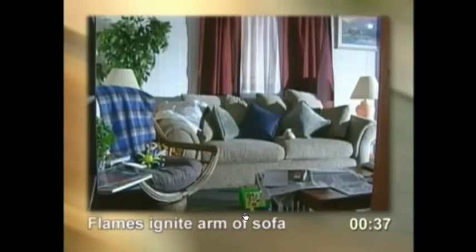30 seconds in about, well, no, not quite yet. Oh my god. Okay, now about 30 seconds in. It's obviously not good, but it doesn't look that life-threatening at the moment. But now it catches the arm of the sofa on fire, which is another heat source.